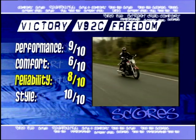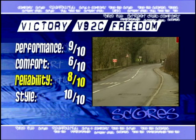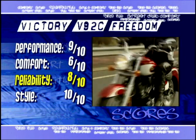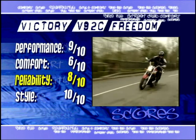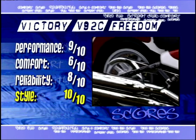Quality wise, these bikes are hand built and there are obvious signs of craftsmanship wherever you look. Paint finish is good and the powder coating on the frame looks like it will withstand life in the UK. Without the benefit of an extended road test, I'm going to stick my neck out and give it another 8 for reliability. And street cred.